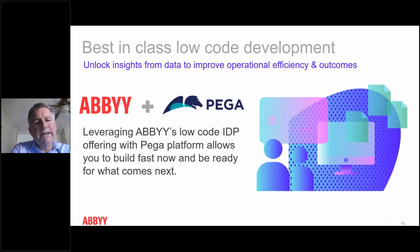Now when you combine ABBYY's intelligent document processing capabilities with a workflow within Pega, you really get the best of both worlds. You're leveraging ABBYY's low-code IDP offering with the Pega platform, allowing the Pega developers and automation teams to build applications faster, not having to wait months, as I mentioned earlier.